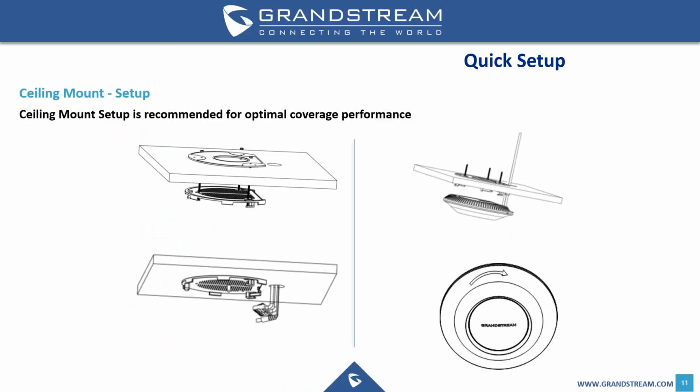Actually, I guess we're saying ceiling mount is recommended for optimal coverage performance. Although, as I did say, it is omnidirectional. I believe, if I'm remembering what our engineering team told me about this, pretty much with any access point, you're going to get a better signal when it is mounted on a ceiling than on a side wall.